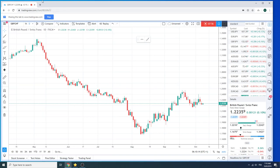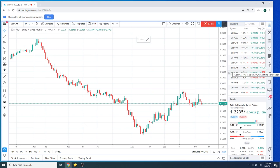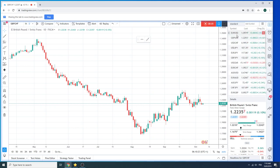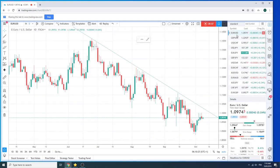Focus on new entries is, of course, ES on trade news and euro dollar. We're watching this trend line.